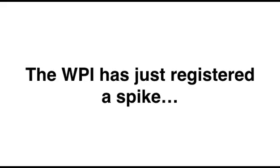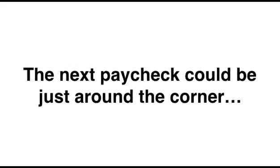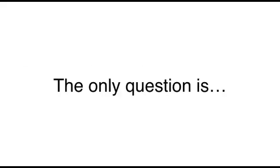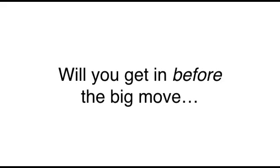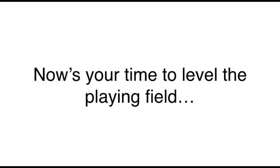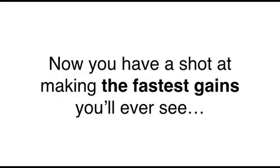The WPI has just registered a spike. The next paycheck could be just around the corner. It could happen as early as tomorrow. The only question is, will you get in before the big move, or will you pass this up and let someone else make $10,200 or more in your place? Now's the time to level the playing field. Now you've got a shot at making the fastest gains you'll ever see and collect paychecks of $5,290, $10,200, and even up to $28,550 week in and week out.